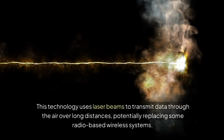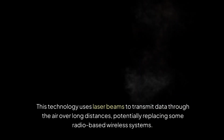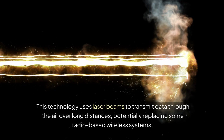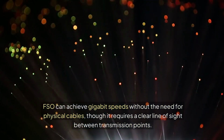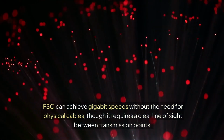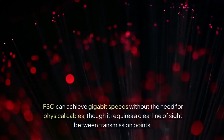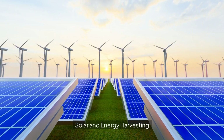This technology uses laser beams to transmit data through the air over long distances, potentially replacing some radio-based wireless systems. 2. FSO can achieve gigabit speeds without the need for physical cables, though it requires a clear line of sight between transmission points.